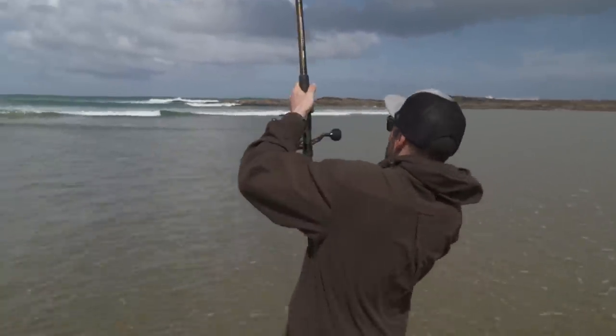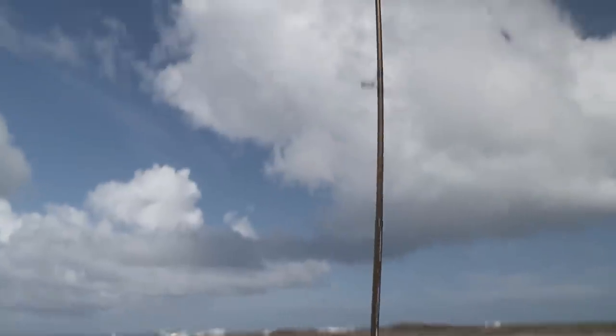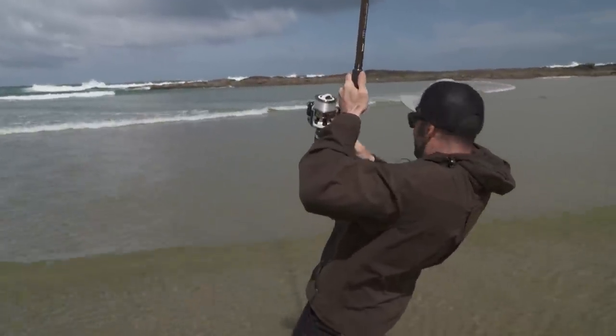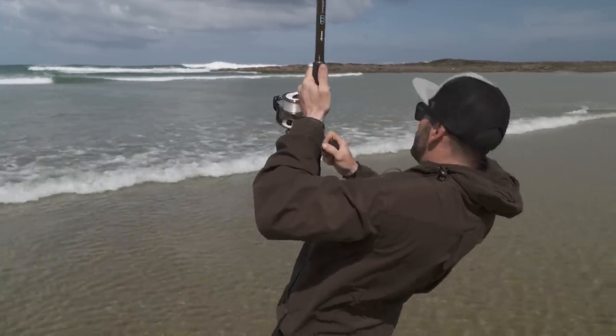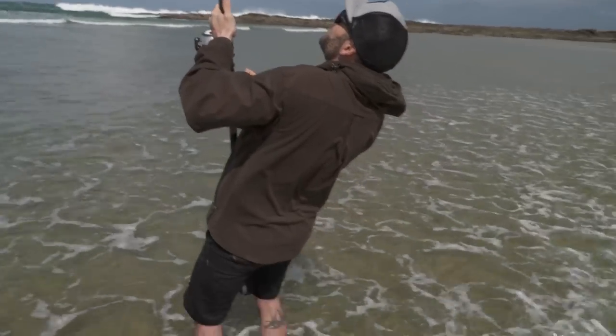Stone cut. Oh, it's a good fish. Oh, this is a goodie. Far out. It's bigger than my kahawai, so I'm thinking it's hopefully a good size snap. Snapper, I think.